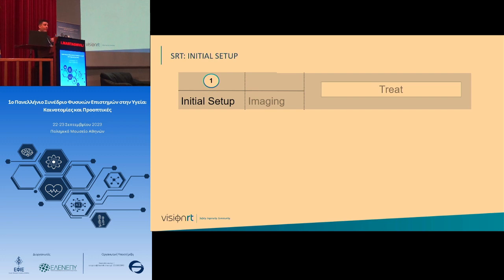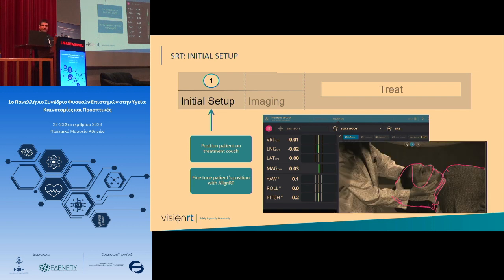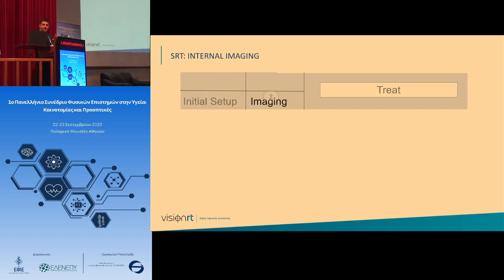So if we look at the SRS cranium example, this is what it looks like. So we utilize AlignRT here for initial setup. So we utilize the deltas even before you attach the mask to the head of the patient. You can correct the cranium position, rotations, or any translations before the mask is applied. You can utilize postural video to check the position of the bridge of the nose, the chin of the patient, and you can do this without the mask as the picture is showing here.